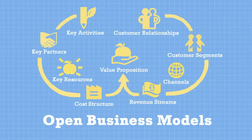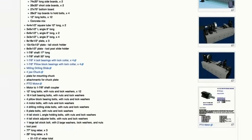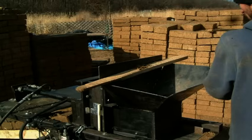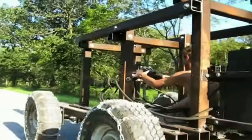Our goal is a repository of published designs so clear, so complete, that a single burned DVD is effectively a civilization starter kit. I've planted 100 trees in a day. I've pressed 5,000 bricks in one day from the dirt beneath my feet. And built a tractor in 6 days. From what I've seen, this is only the beginning.